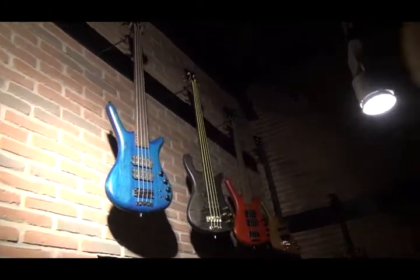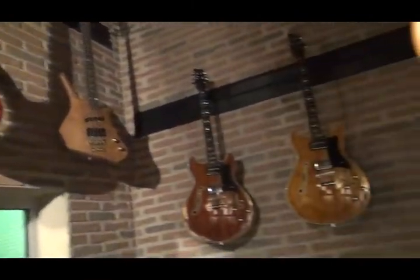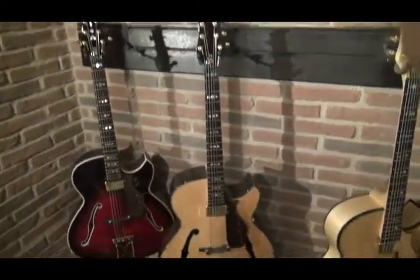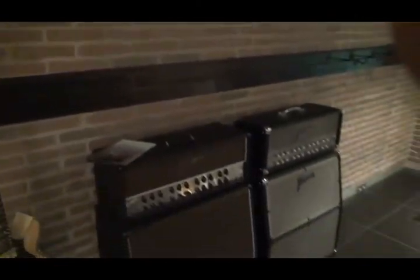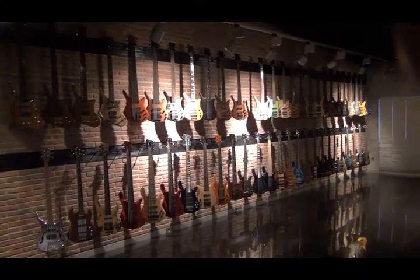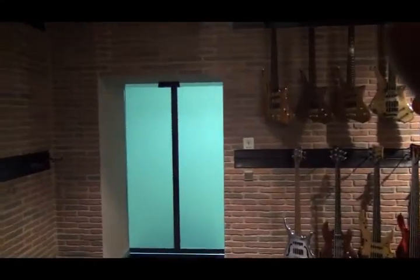Beautiful Framus guitar. Ooh la la. Oh, here's some beautiful Framus guitars. Beautiful jazz guitars. So, that's a pretty ridiculous and amazing wall of beautiful custom shop Warwick basses. Through that door right over there is Warwick production.